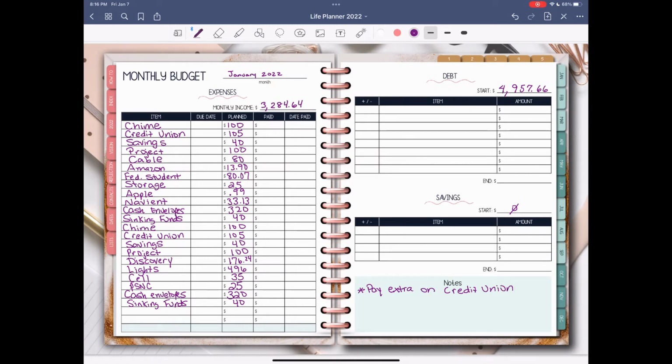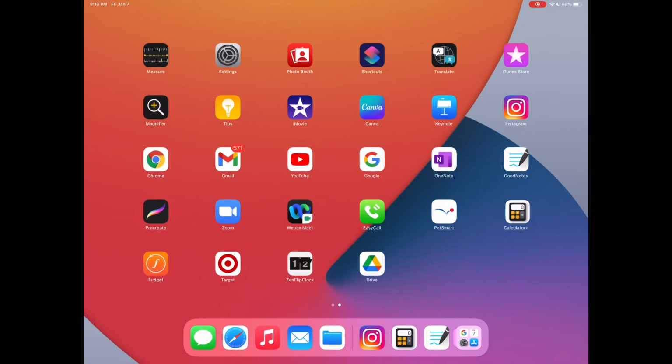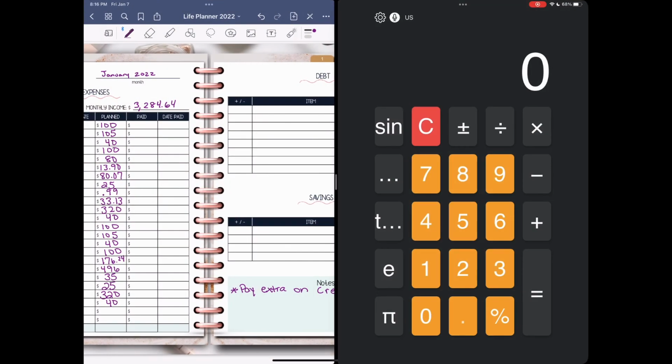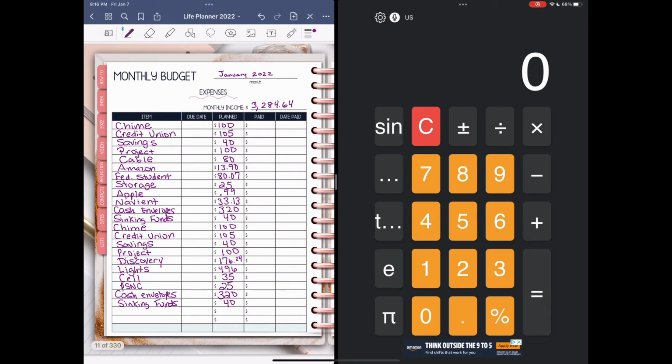For savings, since it's the new year, Happy New Year to everyone, it's going to be a starting balance of 0, and then I will add, like I said, $40 bi-weekly. So I'll be adding a deposit of $40 bi-weekly to the savings account, and then I'll include that in that space on the template.